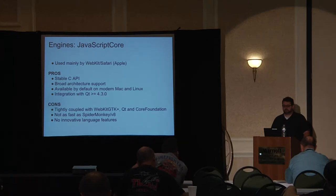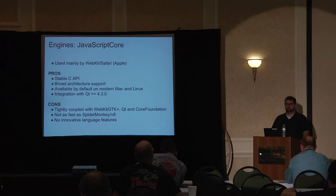And then some of the cons. It is tightly coupled with WebKit GTK, Qt, and Core Foundation. What this means is that if you do want to use JavaScript Core, you have to pull in the entire GTK stack, or the entire Qt stack, or the entire Core Foundation stack. That's not terrible, but again, like Zool Runner, that's a lot of memory for something that you're probably not going to use if you just want JavaScript.